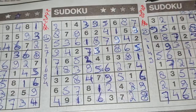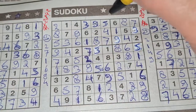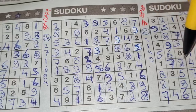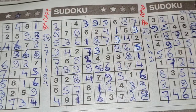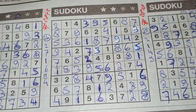Finished in 16 minutes. Correct for a Two Stars Sudoku, I need 15 to 20 minutes to solve. I've made a small error, and I've recovered it. So I'm pleased with the time. And I like this one, yes. Do you think so? Thumbs up, otherwise thumbs down.